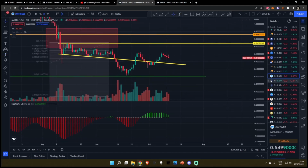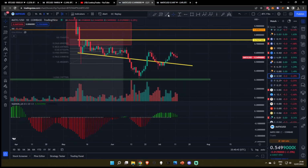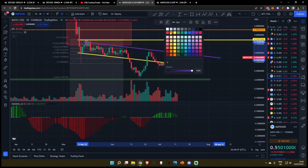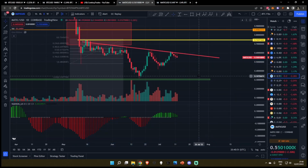Now, it's very interesting to see that a lot of people have ran into this recently, but nonetheless, as you can see, the market structure is unchanged. If we do draw a line of best fit, you can see we are still in a downtrend, and even after this most recent run to the upside, we have just solidified another lower high.